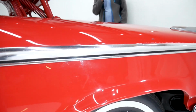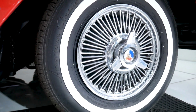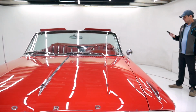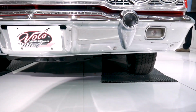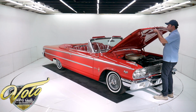It's got the wire wheel hubcaps, some nice radial tires. These look new. The bumper is new chrome. The grille looks to be really good, original. And it's really cool. If you don't know how to open the hood, it's the emblem right here in the middle. And then the second latch.